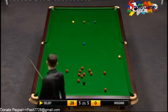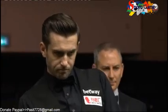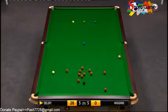Well, it's incredible. He had a little bit of check side on the white, which just squared the white up. But he could still tap this red on. He could find the gap for the black. But I'll tell you what, if he misses it. Yeah, and the pressure out there right now is absolutely intense. Looks like he's already looking for a safety.